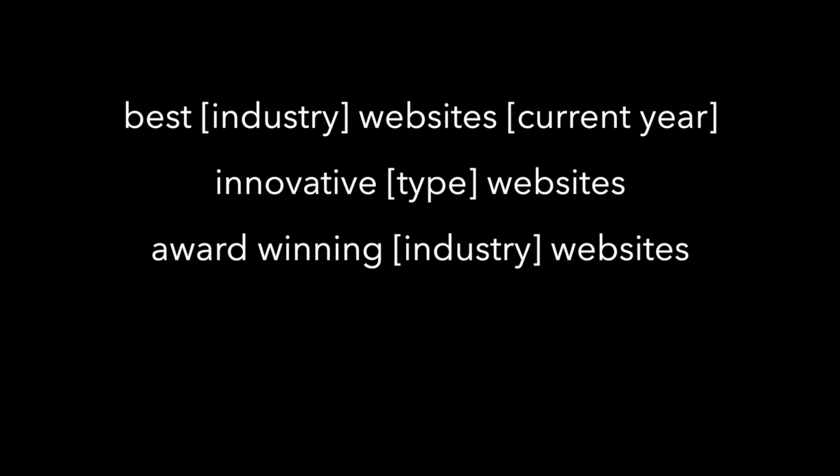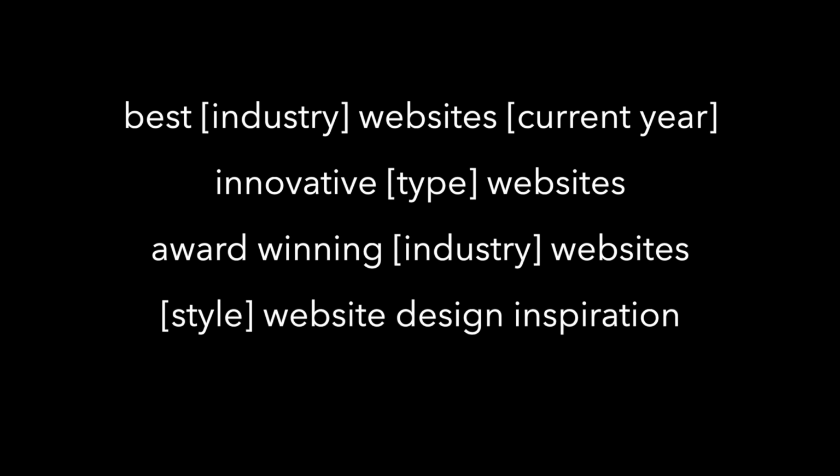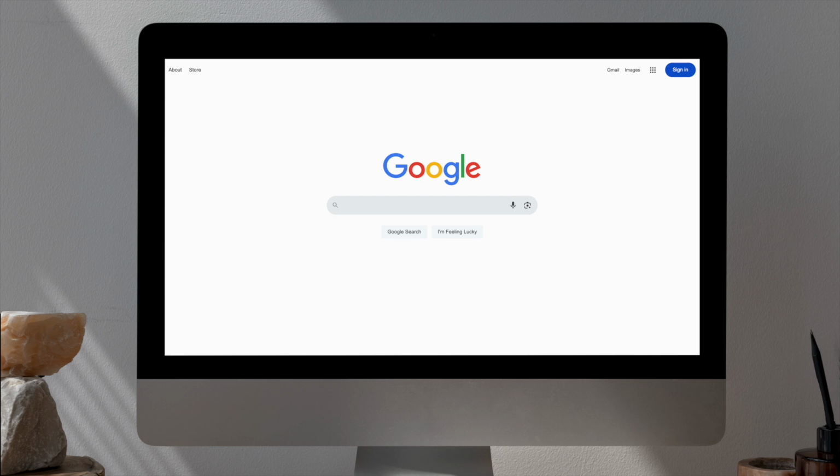Here are a few search queries that consistently uncover inspirational sites. Best Restaurant Websites 2025, Innovative E-commerce Websites, Award-winning Travel Websites, Minimalist Web Design Inspiration. Let's try one and see what Google displays for the results.